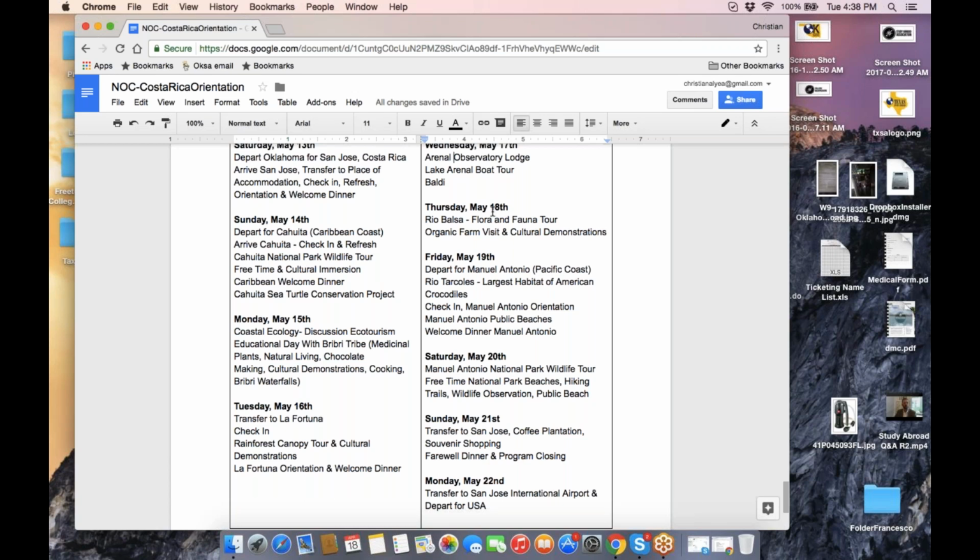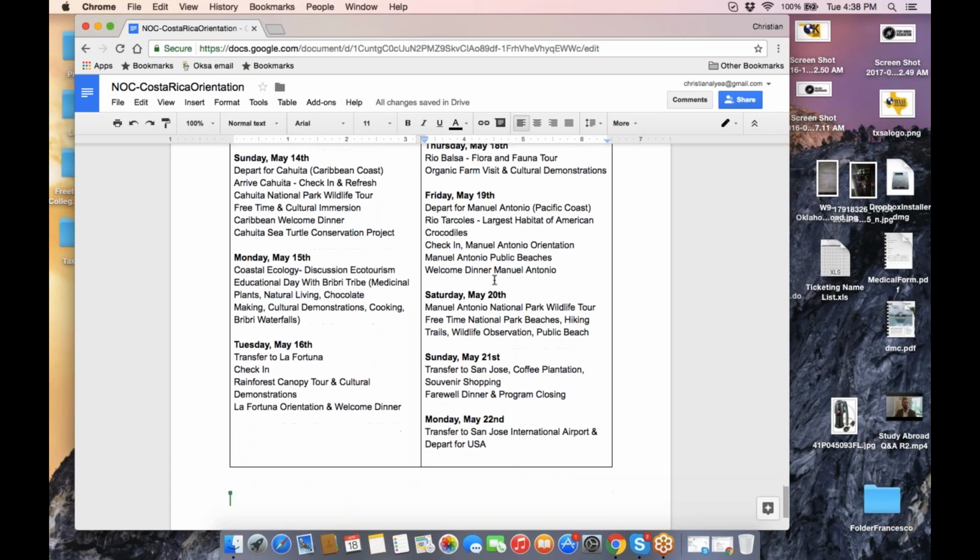That afternoon, we'll get checked in at Manuel Antonio. We'll have a little orientation, and you'll be able to go catch a Pacific sunset, absolutely gorgeous on the beach. The next day, we'll have another wildlife tour of Manuel Antonio National Park. Leo is the original guide from Manuel Antonio National Park. He was the first one that was licensed there. The park was actually part of his backyard, and so when they turned it into the park, he was the first one in line to become a guide.